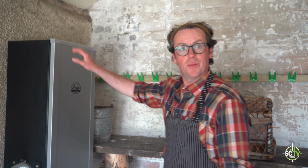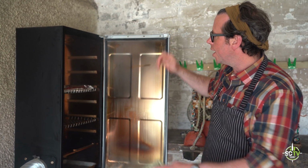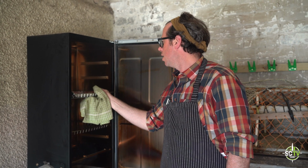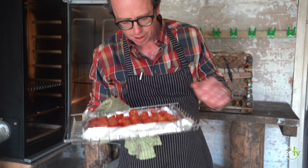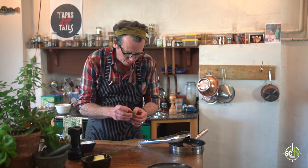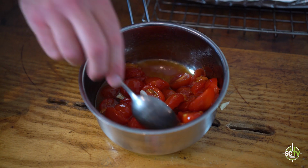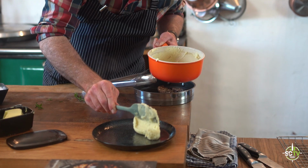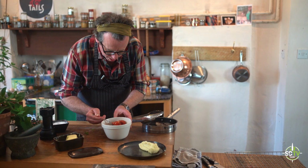Time to get the smoky tomatoes out. Look at that. About half an hour in the hot smoke. Just got a bit of give to them, and they're super smoky. We'll finish off the rest of the plate. I'm going to put some more of this fresh savoury, just a few of those leaves, in with my smoky tomatoes. Just going to put a bit of lovely mash on the plate. Smoky toms.